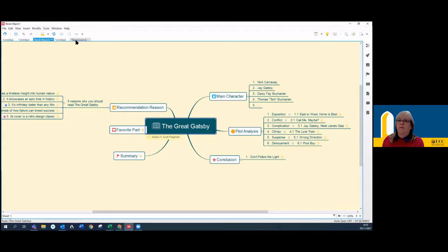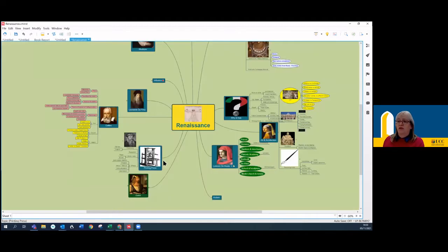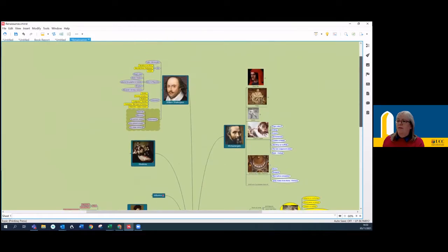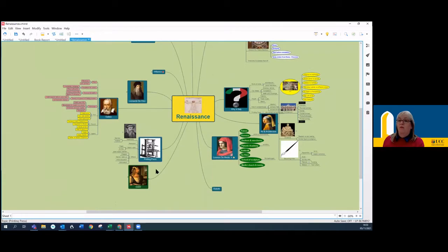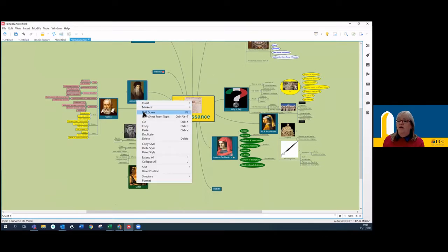And just to show you a mind map that a 14-year-old did for studying, for her history, for her junior cert, is a fairly complex mind map on the Renaissance in the junior cert cycle. And she popped in whatever images were going to help her to remember. And you can focus on single branches by drilling down onto, we're doing a single branch now on Leonardo da Vinci.